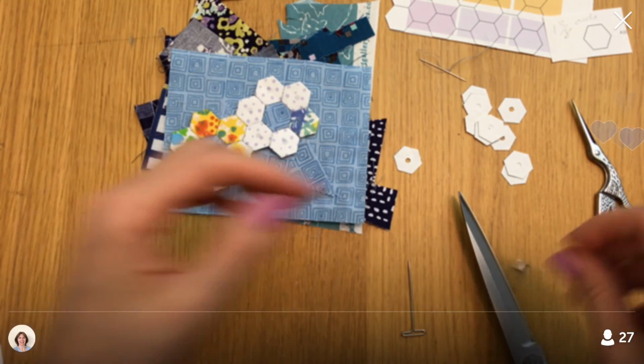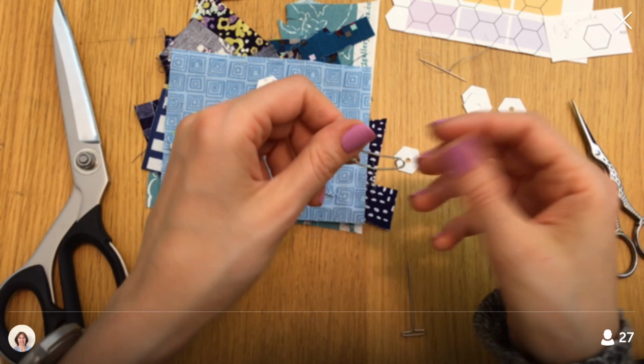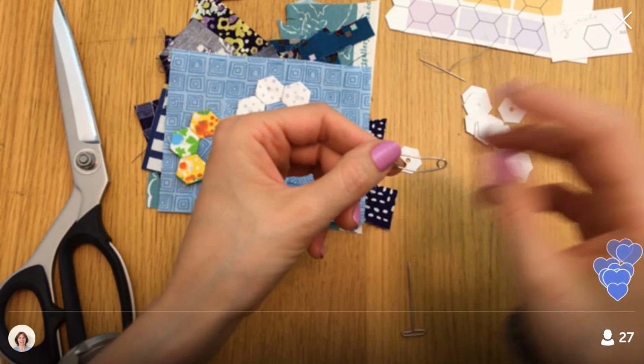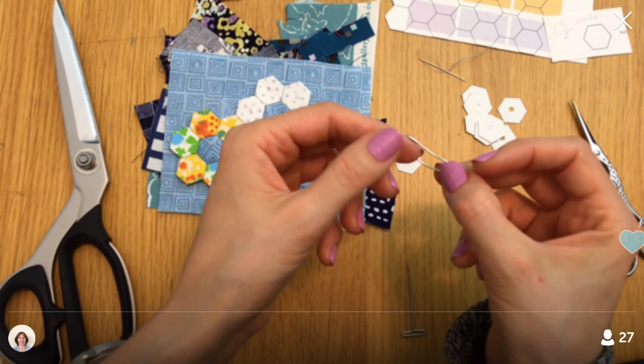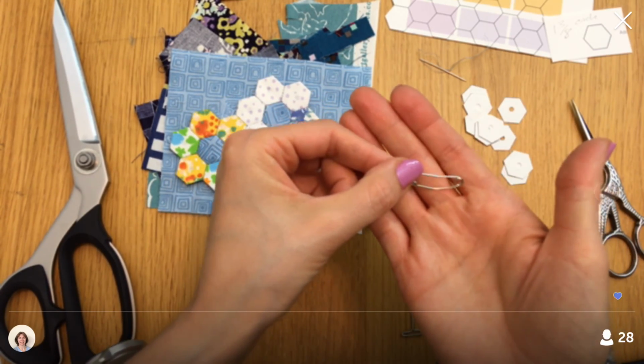And then just to finish up, to put everything away, I have just like a little safety pin. This happens to be a bent safety pin that's used for quilting, basting a quilt, but it's just what I had on hand. A stray little bent safety pin. I don't know, have you guys seen bent safety pins before?